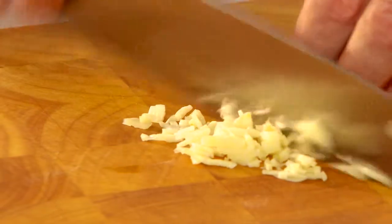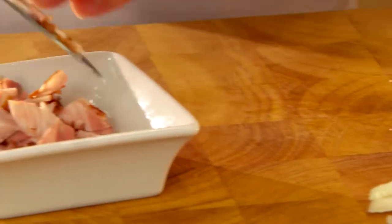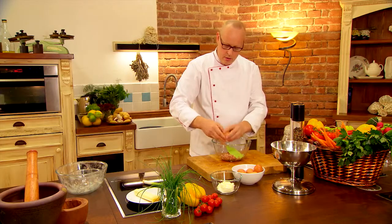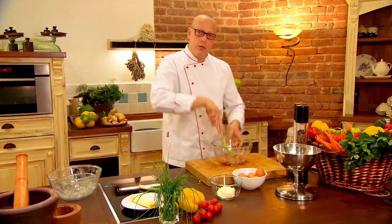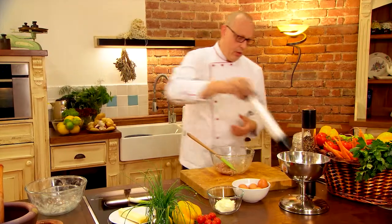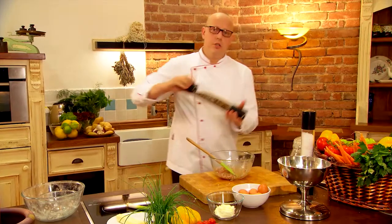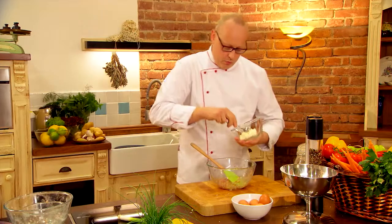The filling is made of sautéed onion and bacon and one egg. Mix them all together so they fuse together. Add some salt and a little bit of pepper. And now a teaspoon of dairy spread.